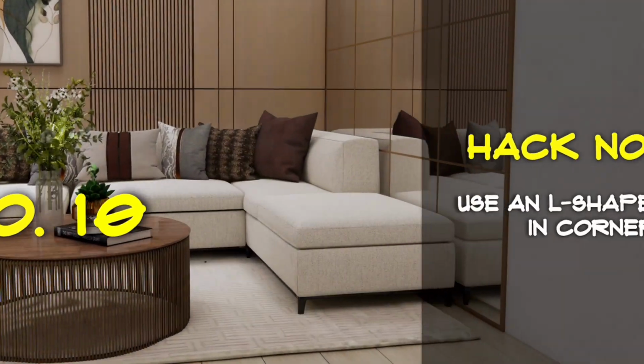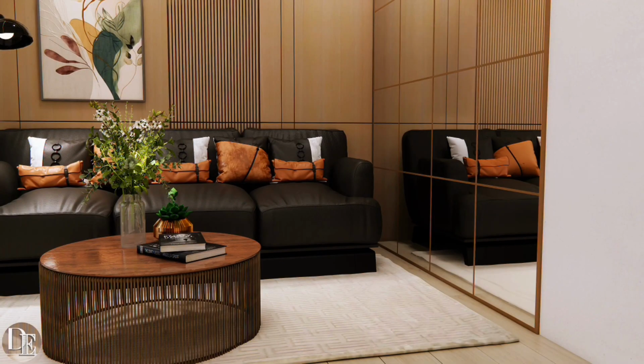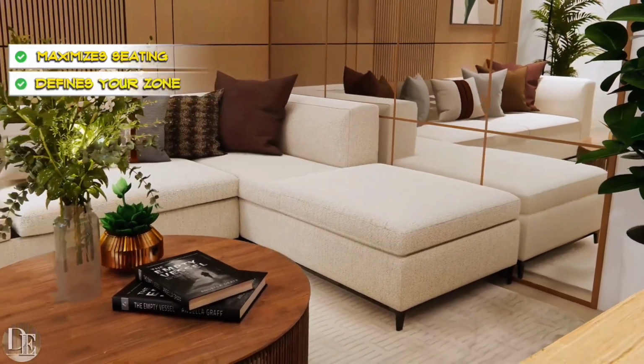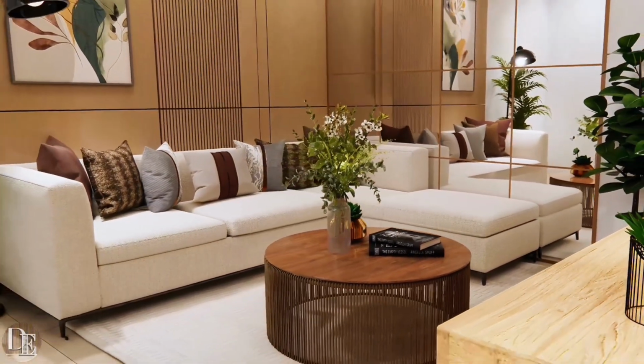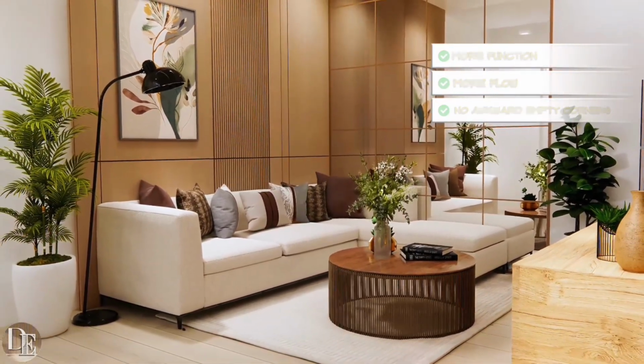Hack number 10. Use an L-shaped sofa in corners. Got a dead corner in your living room? Fill it with an L-shaped sofa. It maximizes seating and defines your zone without needing extra furniture or partitions. You get more function, more flow, and no awkward empty corners.